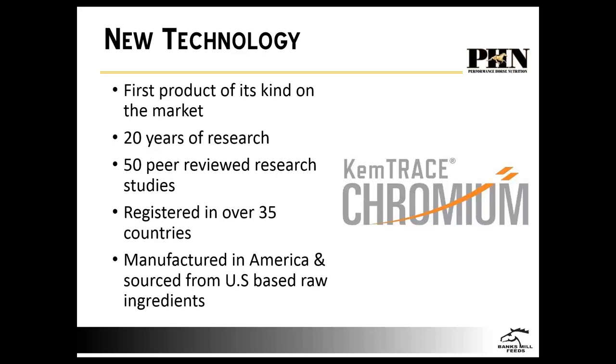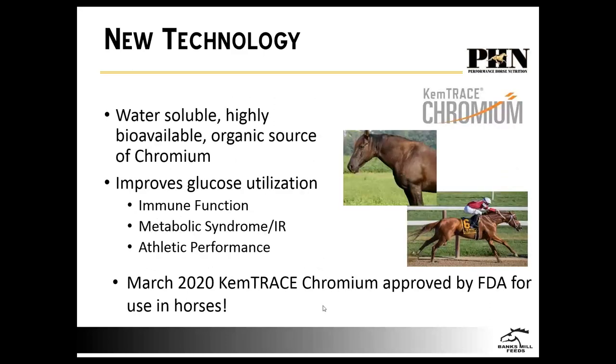So it wasn't just research that was published in a magazine. This is peer-reviewed scientific journals, registered in over 35 countries, manufactured in America, and sourced from U.S.-based ingredients, which we know this year with the closing of the borders has been extremely important. Chromium is a water-soluble, highly available organic source of this mineral. What does chromium do? It improves glucose utilization, and we'll get into that a little bit further.